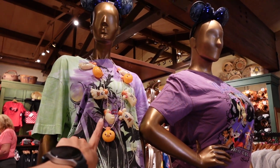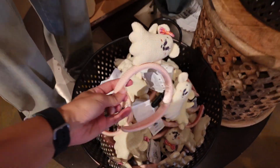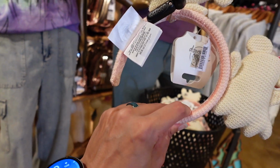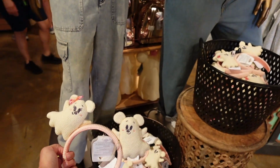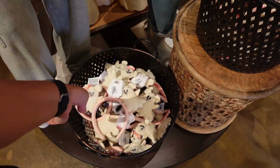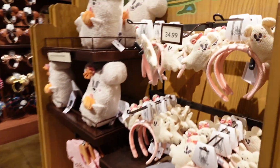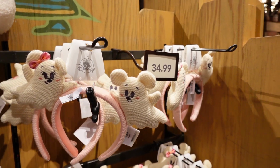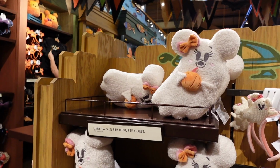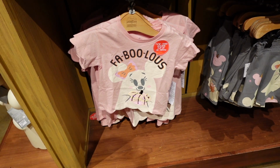Okay, so here is that necklace that we saw, but here are some super cute ears. People have been going crazy over these. I don't know the price because I don't see a price tag, but there are a lot of them around, at least right now. There is a limit to how many you can buy. Oh, here we go. Price tag, $34.99 on those. They're really cute. This whole collection is adorable. I don't know what to tell you. Super cute, fabulous.